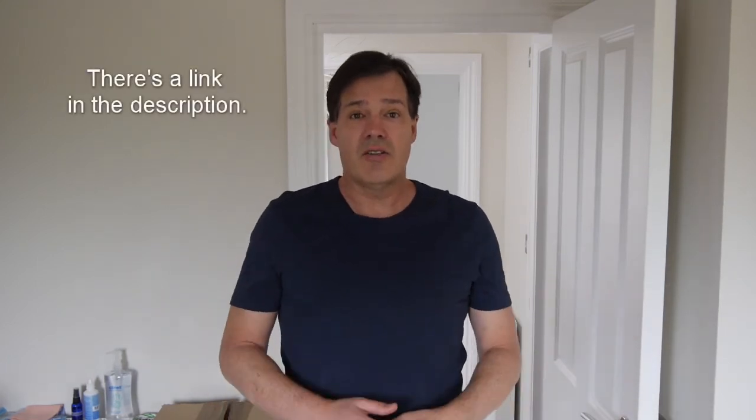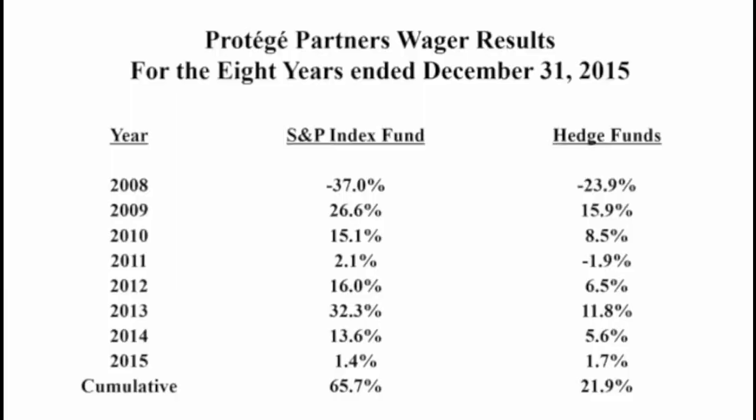Okay, last week I showed you the best performing hedge funds in the history of the world. But Warren Buffett actually has very little confidence in managed hedge funds at all. In fact, he made a bet that no one could come up with 5 hedge funds that would outperform the S&P 500, which is a fund that is not managed at all. And he won. And here's the actual data from this bet.